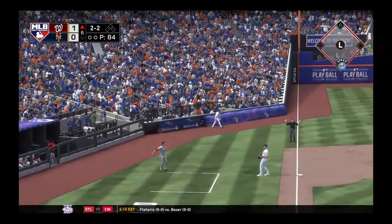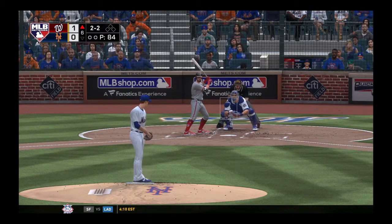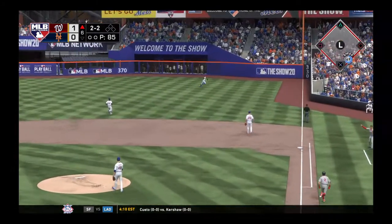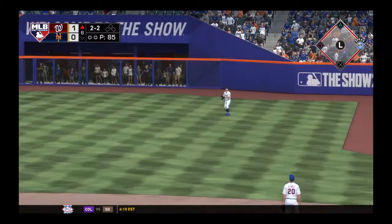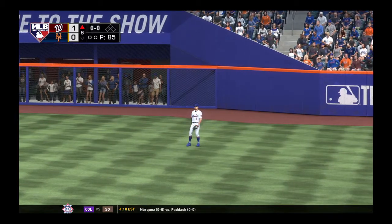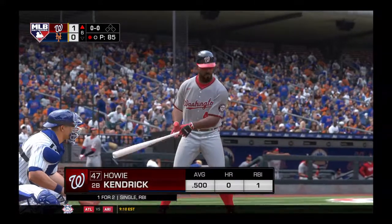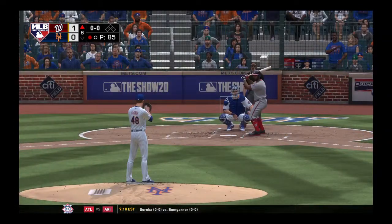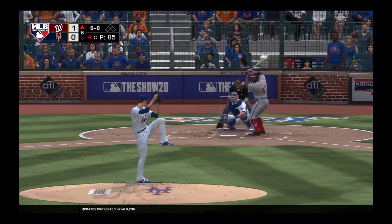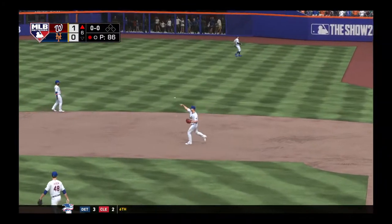Swung on but fouled off to the left. The 2-2. Pulled high in the air out to right field. Waiting on it is Nimmo. Makes the play, 1 away. Now batting, here's Howie Kendrick. Kendrick waiting, now the pitch. Snatched out of midair at first base for out number 2.